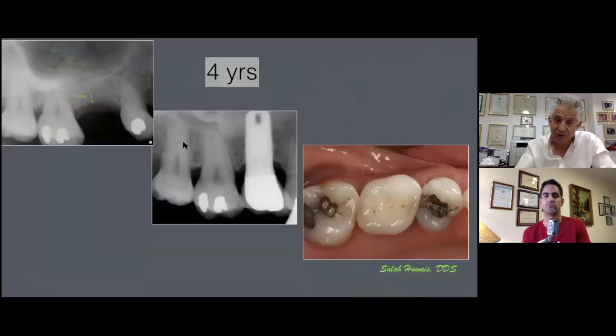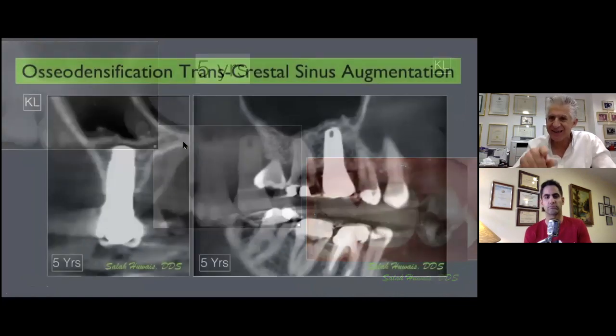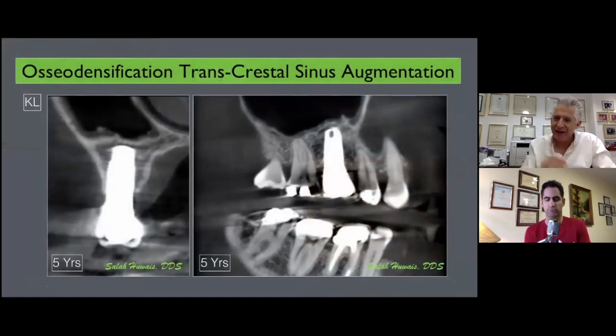From 4 millimeters, we've gone to an 11 millimeter implant, 11.5. But this is where the proof is. 3D CBCT, the same case, 5 years post-op. Buccopalatally, nice reformation, remodeling of the floor of the sinus, as well as mesiodistally. This is the reproducible and predictable picture you get with these osseodensification sinus floor lift cases. So this is what we want to see.